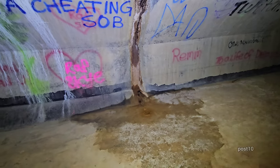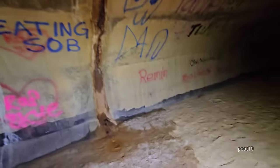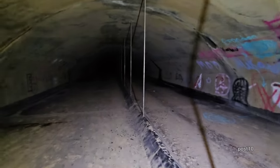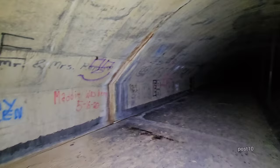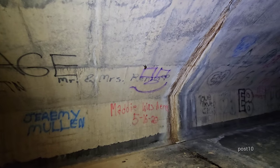Here we got some dripping out of the crack, because we are in a mountain and they are leaky. We'll be walking underneath the active highway, but we're so deep in the mountain you can't feel vibrations or anything. Oh, we have come across another bat friend.